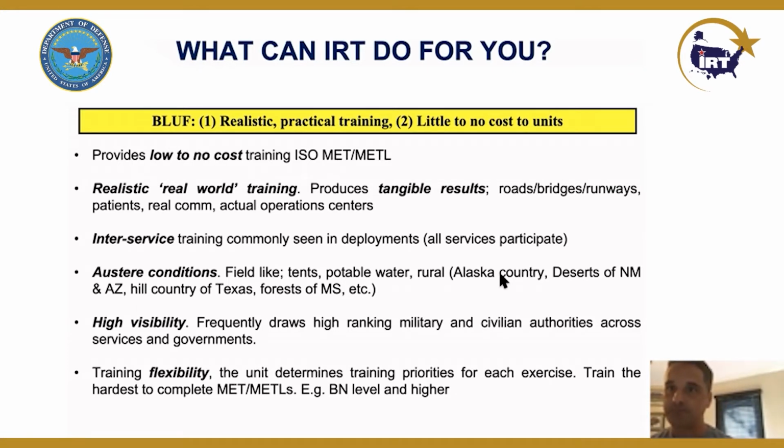And then again, this last point, the flexibility piece, Staff Sergeant Fleischman will elaborate on, but really you have a lot of autonomy as a military unit participating in one of these projects to determine what it is that you are going to do. Just because a community is asking for A through Z doesn't mean that you're required to provide that. You have the flexibility to decide, of the scope of work that they're requesting, where's the training value for you, and what exactly are you going to do with this project.